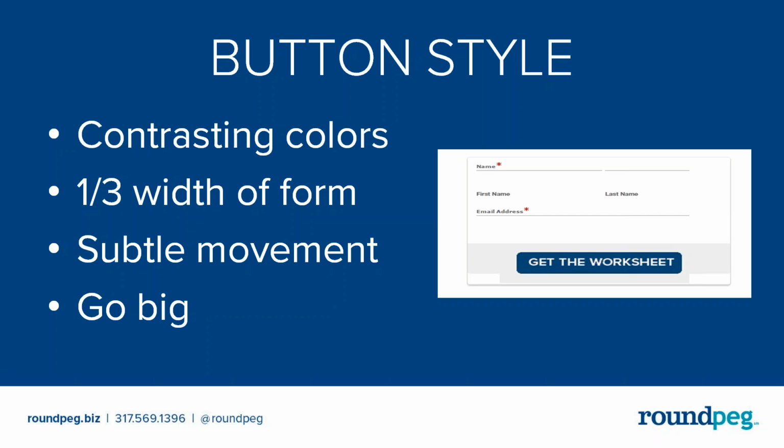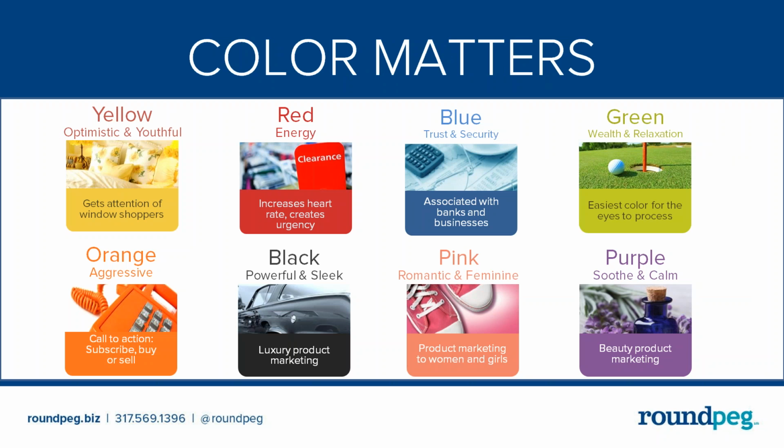As you're thinking about colors, obviously you want to choose colors that work with your brand. But think about some of these things as well. Yellow tends to be associated with fun and optimism. Red is both good and bad. It is associated with sales. It does tend to create a sense of urgency and increased heart rate, but it also is associated with stop signs. So I am not as big a fan, unless the red is really part of your branding, to add red buttons. Blue is typically associated with trust and security.